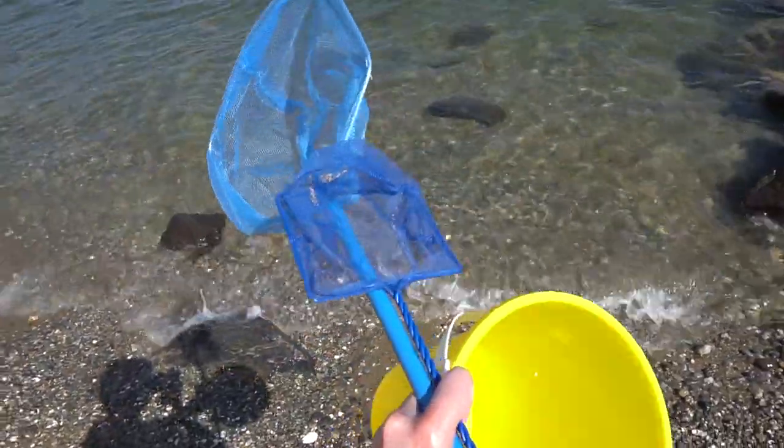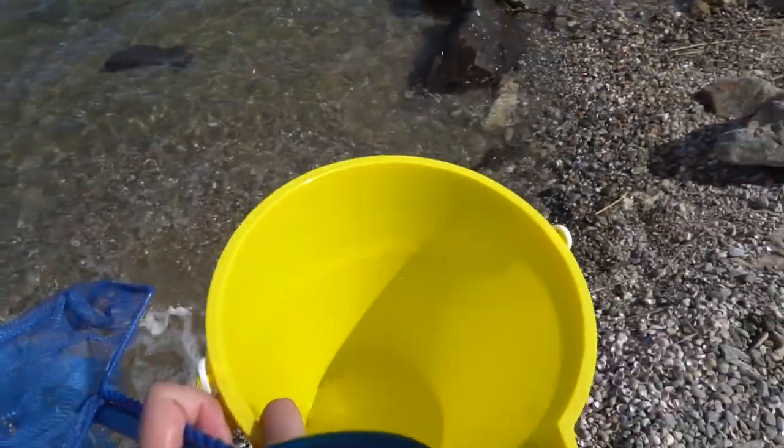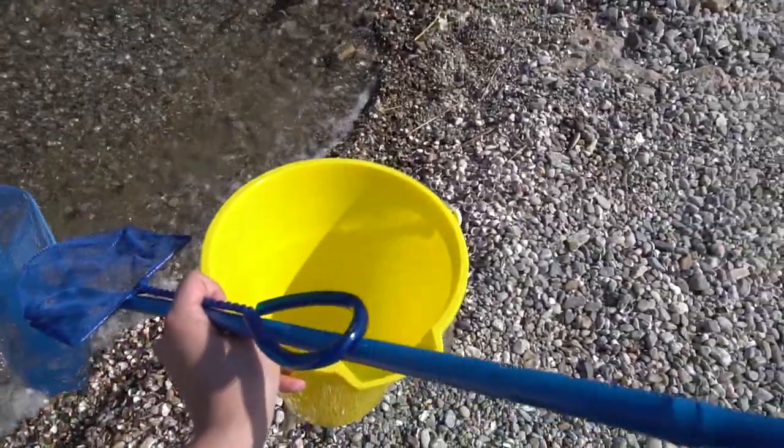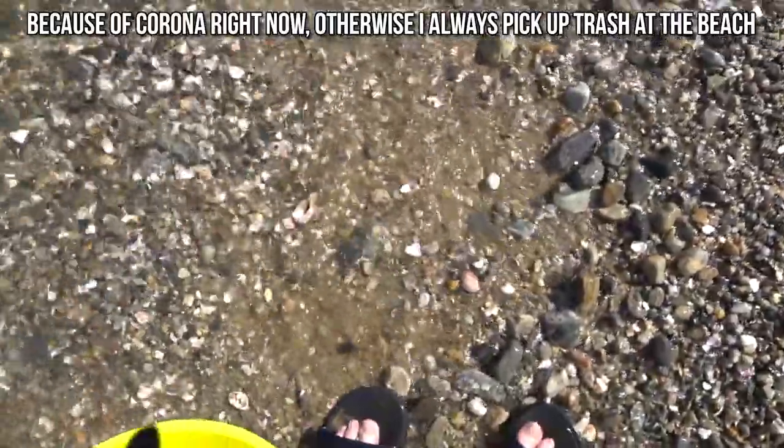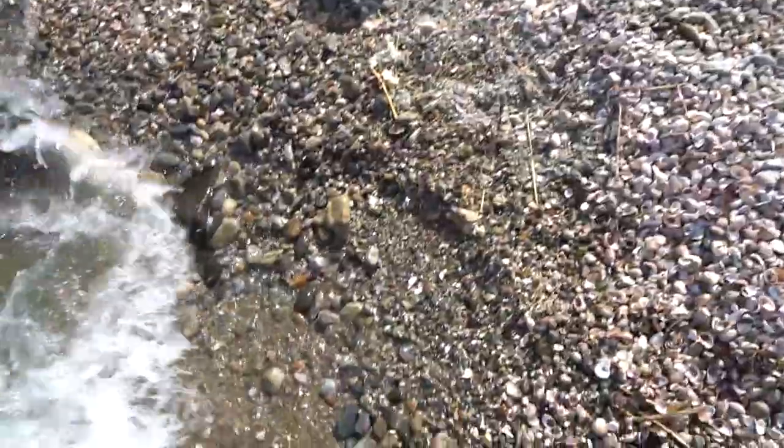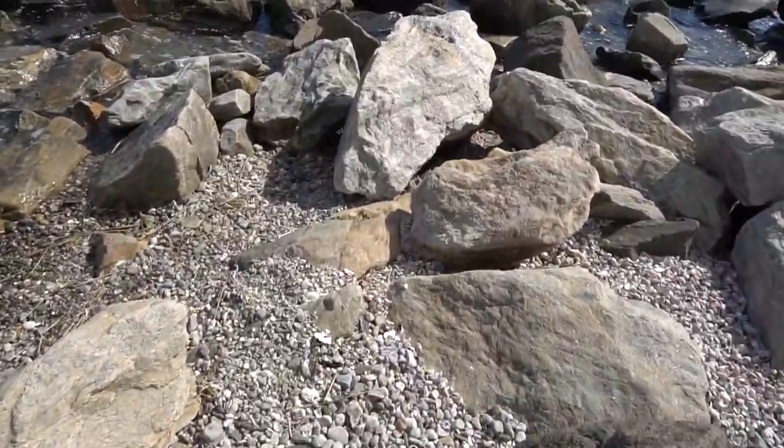All right, so I have a small net and a big net. I also, as you can see, have this bucket, but I'm just gonna go down here because I'm curious what that is. I don't know if you guys can see it. Whew, the water's kind of cold. Oh, it looks like it's just some trash, so I'm not gonna bother touching it or anything, but dang, this water's cold. I almost lost my shoe.